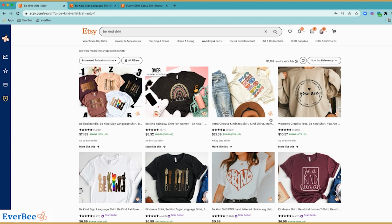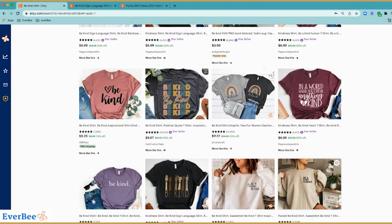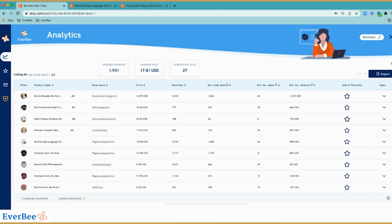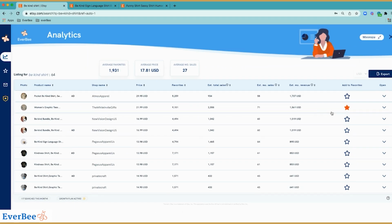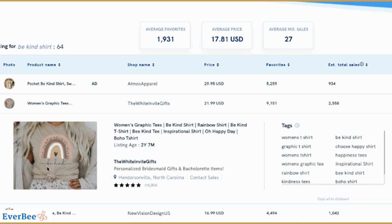So as we got the data loaded up, now we are just scanning to make sure that we're on the right track, and it looks like we are. That's awesome. Now click on analytics. Okay, so now we're going to sort by monthly revenue, and we're going to find the best products to sell. Let's see this one, women's graphic tees. Looks like I favorited this one in the past. I'm going to check it out. Okay, so it's not really a Be Kind shirt. Oh yeah, it has Be Kind right here.